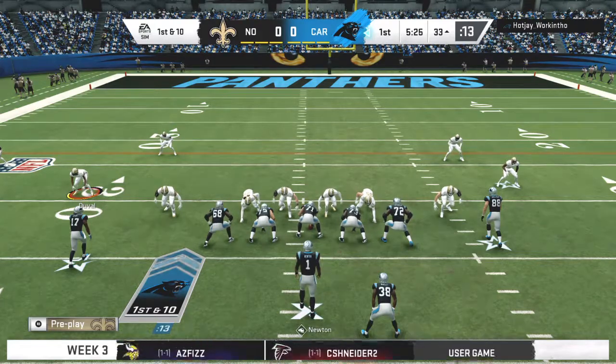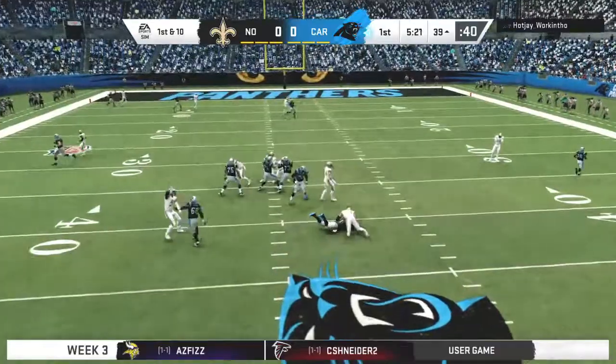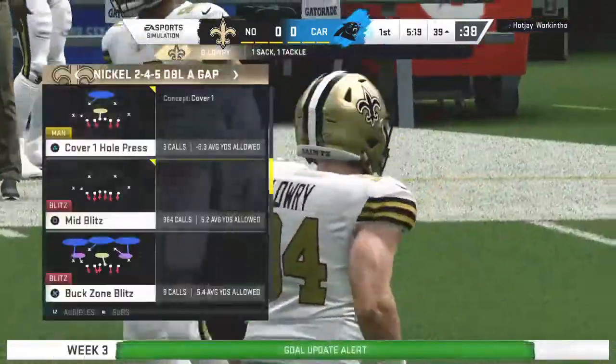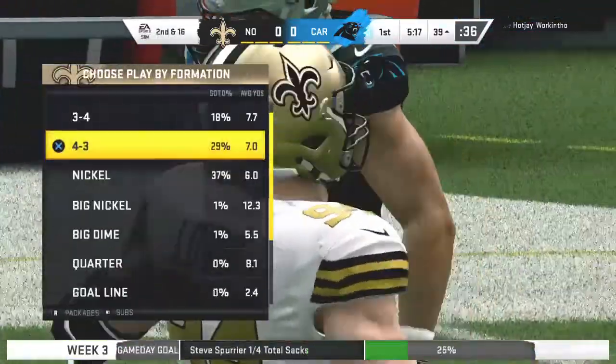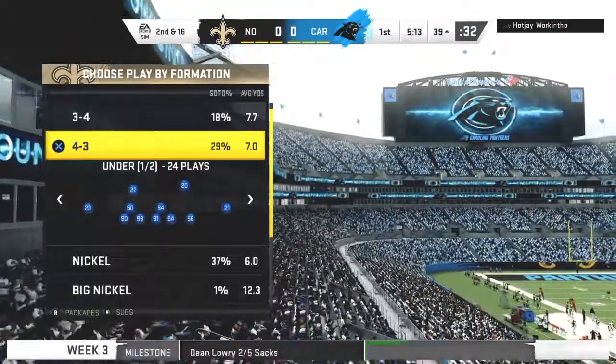On first down, it's Newton. And they get to Newton and take him down for the sack. Dean Lowry. Credit him with a sack, and it goes as a loss of 6.